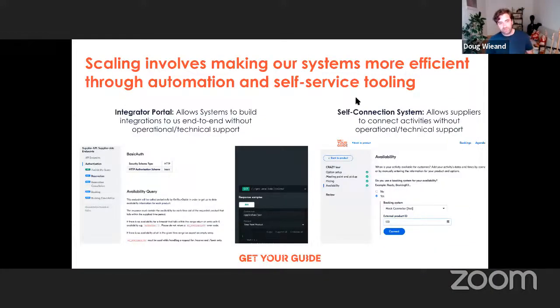And the two main product areas that have allowed us to really scale quickly, and we did scale extremely quickly in the last 3.5 years, are these two main systems that we built. So we built a way for systems to build an integration to GetYourGuide. In order for suppliers to connect their activities, the systems need to first have a connection with us. We used to be doing a lot of this work ourselves, and we basically turned this into something that the systems do. Mostly, the majority of systems now build to us.